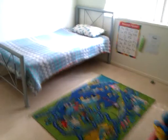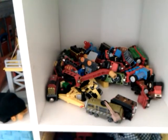This is Noah's room. He's got his alphabet chart and his letters. And all his trains that he seems fascinated with. He knows what they are and what names they've got. That's his room.